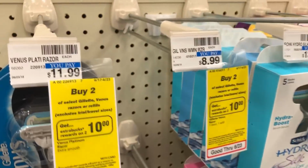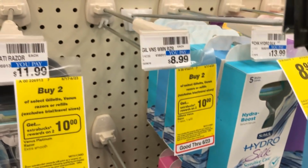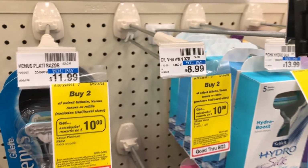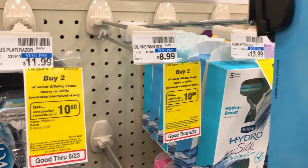There we go. So the first deal I will be doing is on the Gillette Venus Women's Razors. These are $8.99 regular price, and part of a promotion, when you buy 2, you get a $10 extra buck, and the limit for that is 1. So what you're gonna do is you're gonna pick up 2 of these razors.